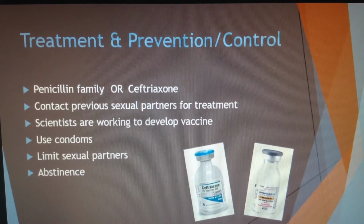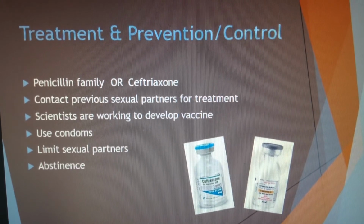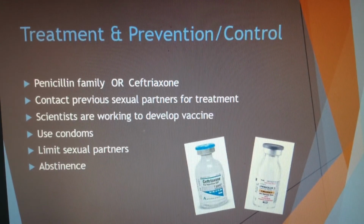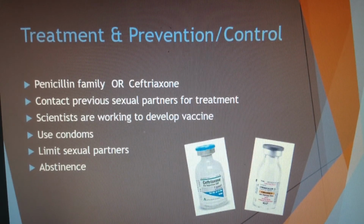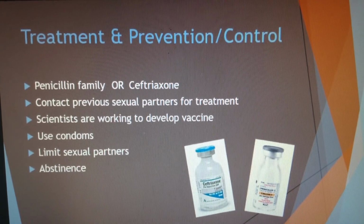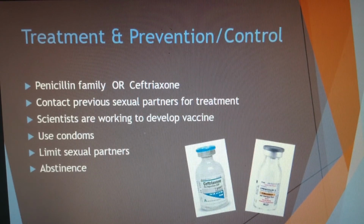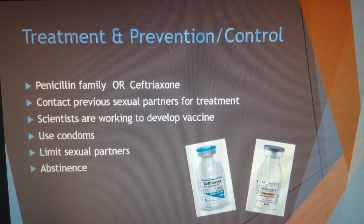So for the treatment, prevention, and control of gonorrhea, the earlier the diagnosis, the better. Gonorrhea is treated with the penicillin family. If resistant, then ceftriaxone is often used. It is crucial that the doctor or physicians contact the previous sexual partners for additional treatment so that gonorrhea isn't passed on person to person.